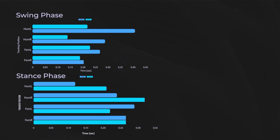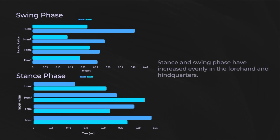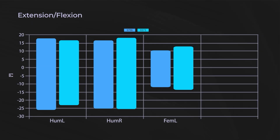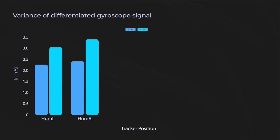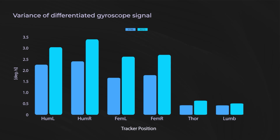The infiltration therapy provided some positive changes, visible here in the comparison of the kinematic values. The stance and swing phase increased evenly in both the forehand and hindquarters. Flexion and extension now show a practically even distribution and remained largely unchanged. Angular acceleration normalized and the distribution in the forehand and hindquarters balanced out.